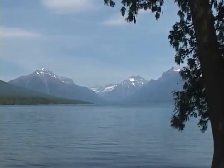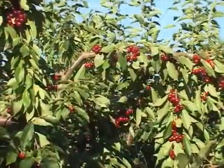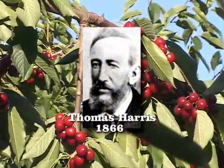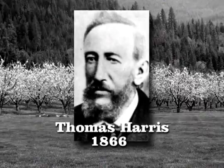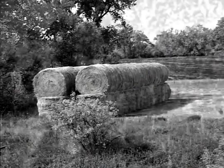Montana is known for its snow-capped mountains, pristine lakes, and cattle ranches, but cherry orchards? It all began in 1866 with Thomas Harris planting the first cherry orchard in the Bitterroot area. But conditions were not the best, so by 1920, these orchards were replaced by cattle ranches.